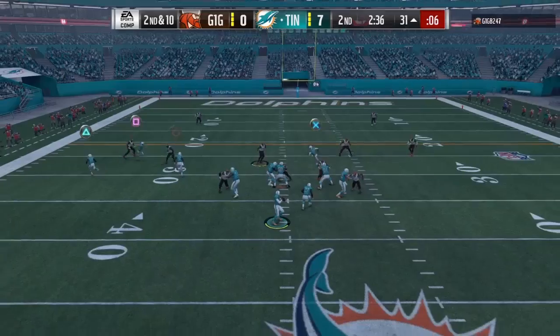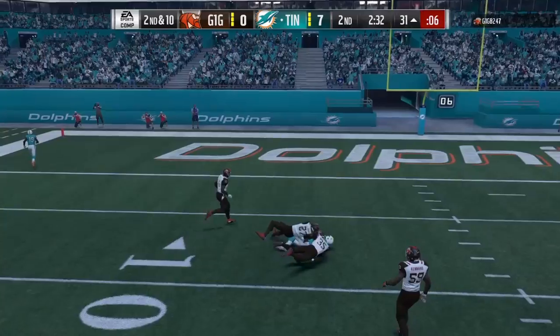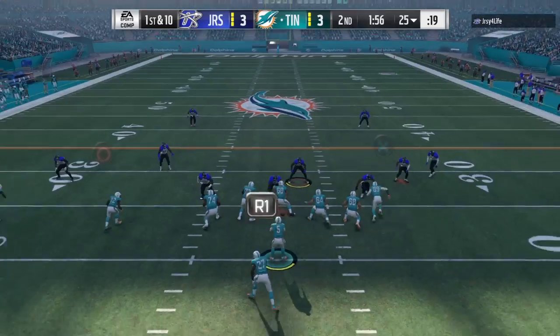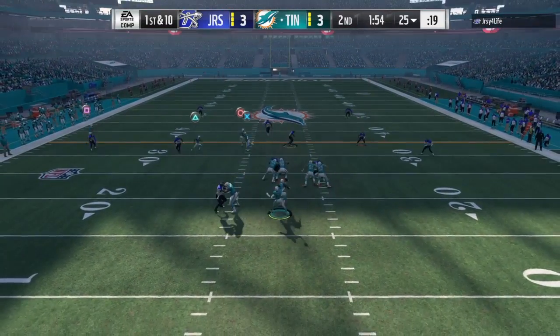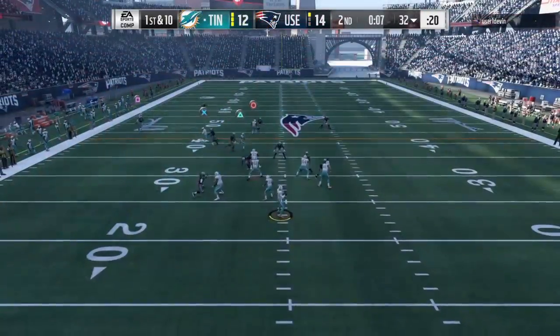Now, if you recall last year, to beat cover 2, you put that far receiver on a streak and just throw the ball towards the sideline. Sometimes this year I try to do that, and it usually works, like right here. But there are a few times where the ball just keeps going down the field, and the safety picks it off.